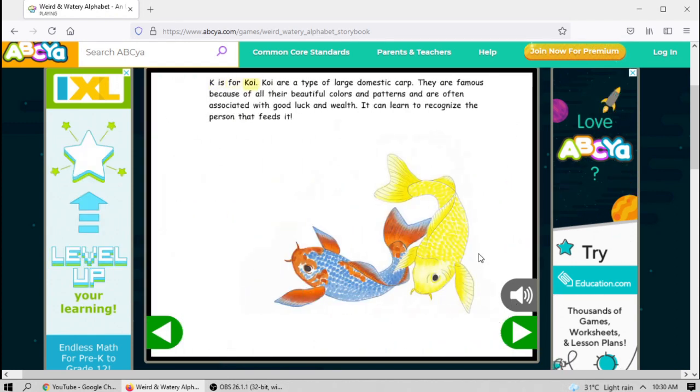K is for koi. Koi are a type of large domestic carp. They are famous because of all their beautiful colors and patterns and are often associated with good luck and wealth. It can learn to recognize the person that feeds it.